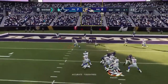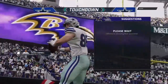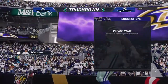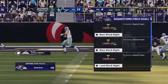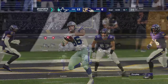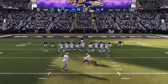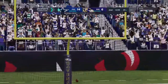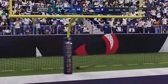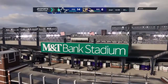To the air again, Prescott. The quick slant caught. And he'll take it into the end zone for a Cowboy touchdown. Touchdown, Dalton Schultz. He scored on the ground and through the air. And the Cowboys will add on to their lead. And it's up. It's good. Makes the score Cowboys 14, Ravens 6.